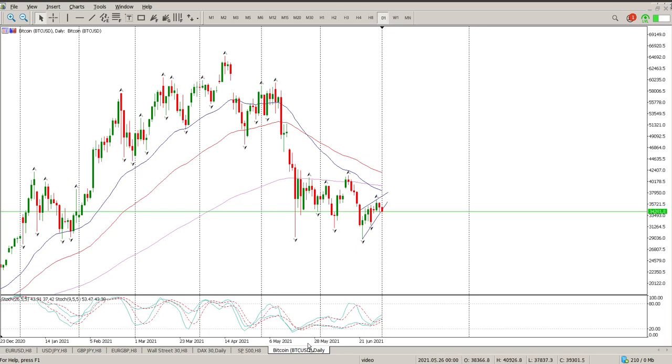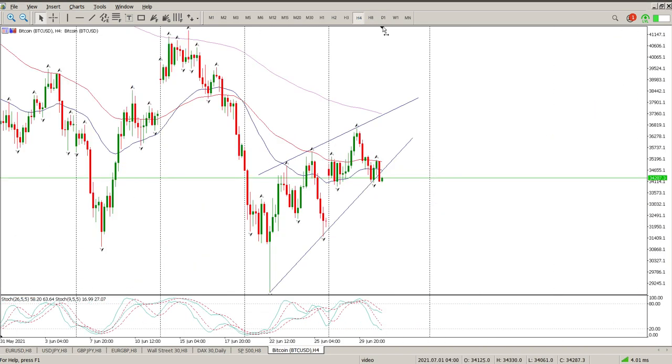So a couple of things transpired yesterday, and on the 4 hour we do have a break of this flag, so still no signal for anything to the upside, and we'll just have a look at some other strategies shortly just to get a bigger picture of this. But for now, let's just get to the 4 hour and you'll see what I'm talking about.